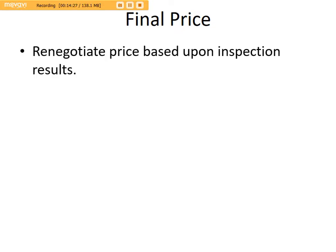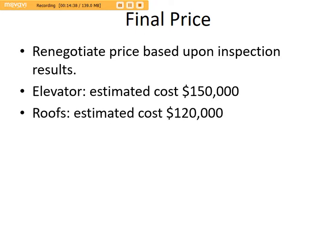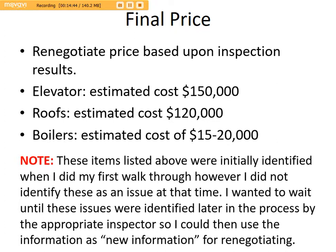So our options are to renegotiate a price based upon the inspection results, including the elevator with an estimated cost of $150,000, the roofs at an estimated cost of $120,000 combined, and the boilers for an estimated cost of $15,000 to $20,000. Now, these items listed above were initially identified when I did my first walkthrough. However, I did not identify these as an issue at the time. In other words, I kept my mouth shut.